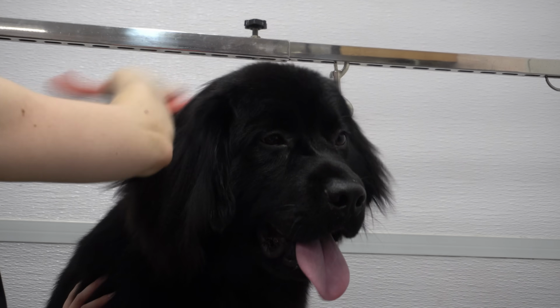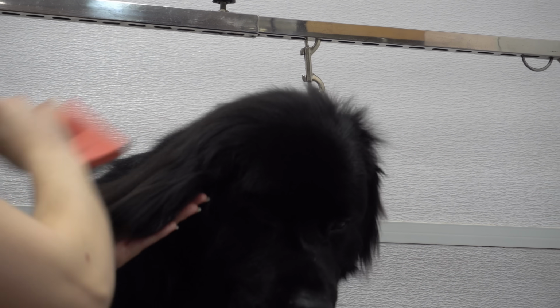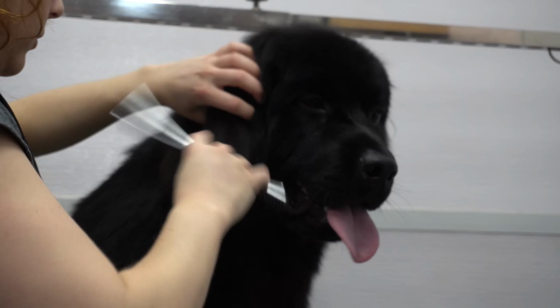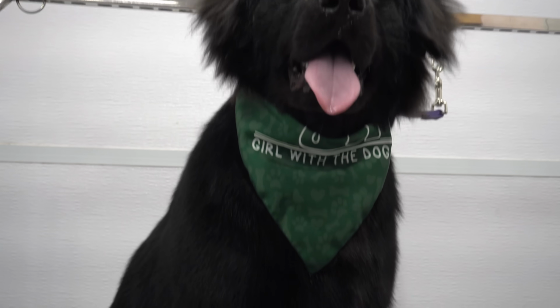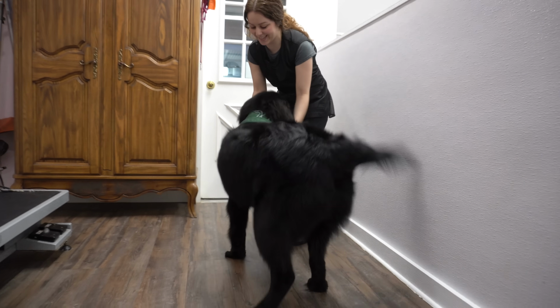I brushed him with my slicker brush, and then I went over him with my metal comb. The owners told me that he already blew his coat prior to the appointment, so he wasn't shedding much today. I sprayed him down in our Doggio Arfmani cologne, and this big goof is all finished. And apparently, after his appointment, all was forgiven. Good boy. You're a big scaredy cat.